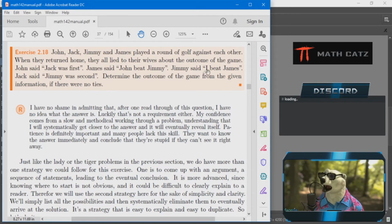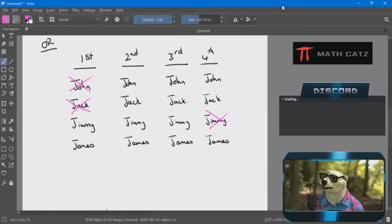Jimmy said, I beat James. So Jimmy beat James is a lie. So James beat Jimmy. So James has to beat Jimmy. Could be first to second, first to third. James could be second and beat Jimmy. Or James can't be third and still beat Jimmy. Jimmy is not there anymore. James can't be fourth and beat Jimmy. It's not going to happen. And Jimmy can't be first because James has to beat him. So that was quite a lot we eliminated there.